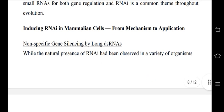Inducing RNAi in mammalian cells. Inducing RNAi in mammalian cells: from mechanism to application. Non-specific gene silencing by long dsRNAs.